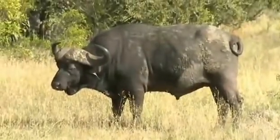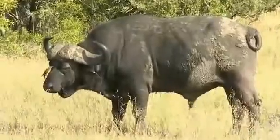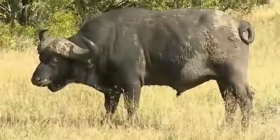Oh, nice to catch up with some buffalo. As I said earlier, it's not that hot that they're making their way to wallows and to the water yet. It's starting to warm up fairly fast. All caked in mud from yesterday's wallowing, no doubt.